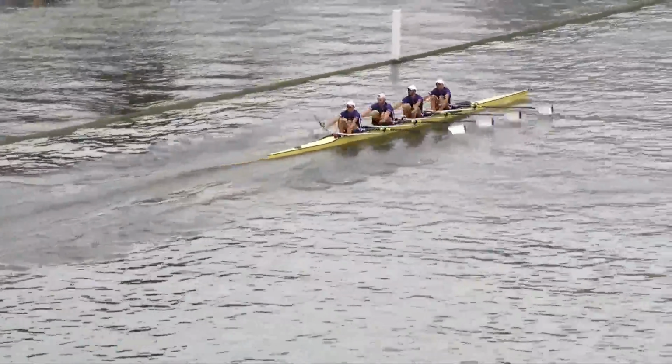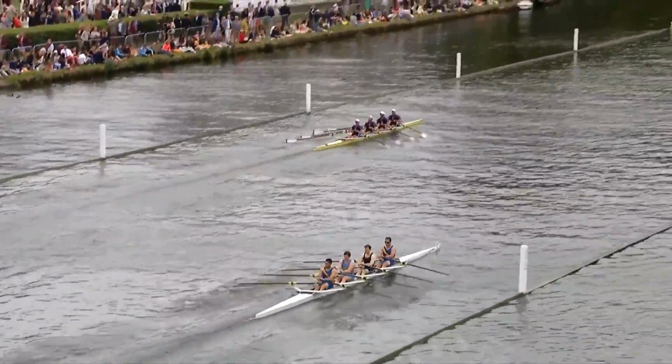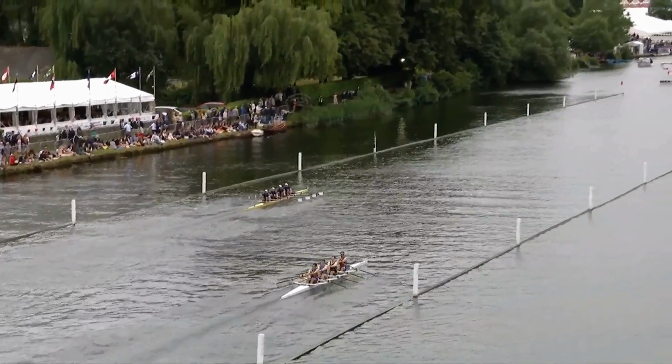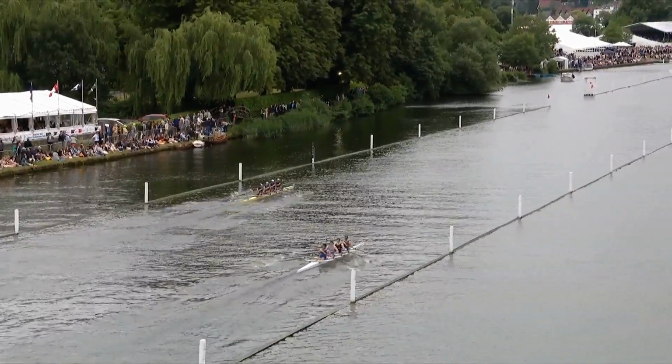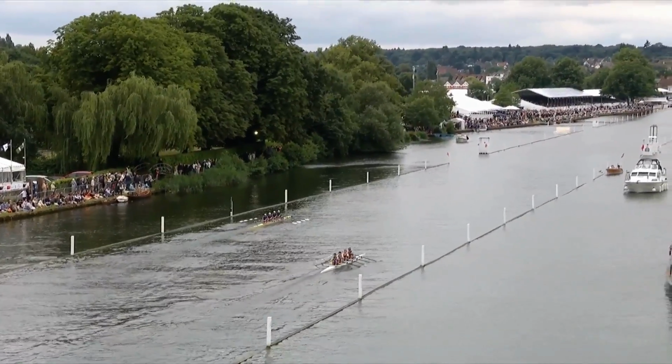Reading University has a very good programme. Am I right in saying that Sam Townsend was a Reading University man? Yeah, Sam Townsend came from there, now at Radley, in charge of Radley's programme. So they've had some great athletes over the last couple of years come through into the GB team, and it is a feeder for the national team.